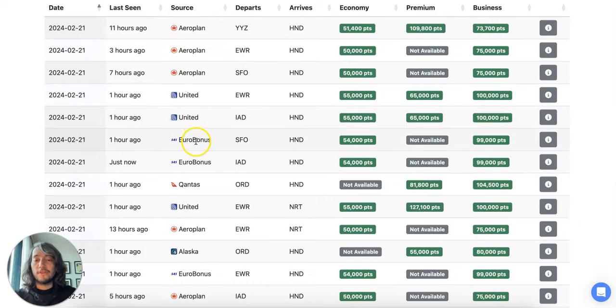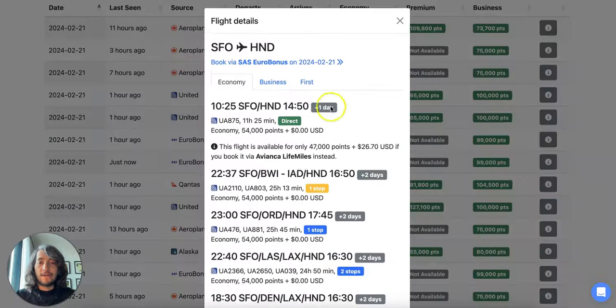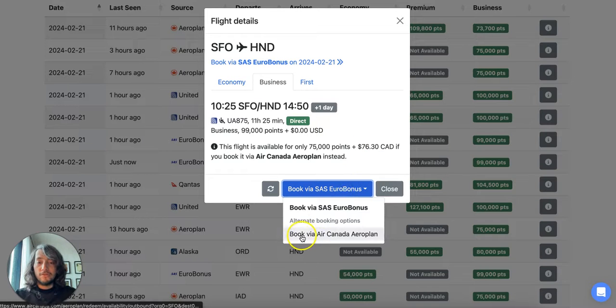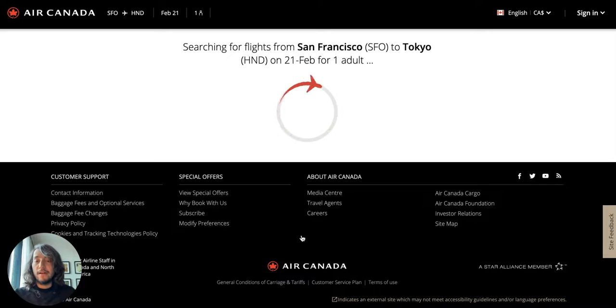So like Eurobonus, for example, San Francisco to Tokyo. If we hover over this here, you'll see it says UA right there. That's United Airlines. You can also click the I, go to business, and see that this is a United flight. So we don't necessarily have to remove Eurobonus, because what it's showing us is a Star Alliance flight that we can go book with Air Canada, for example, like I mentioned earlier, right? And if you click here, it'll even show you book via Air Canada, and we can go straight to it and confirm if it's there.